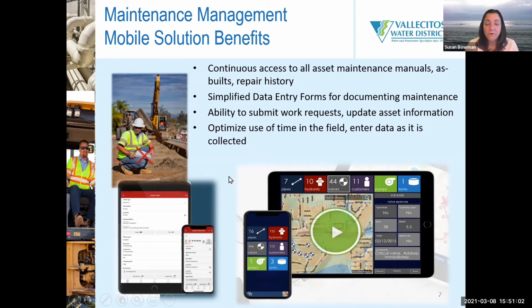So it will make them more efficient. It will increase the accuracy of the information we collect. And it will give them also the extra benefit of having the information right available to them. They're not going to have to run back to the office or look something up back at a computer. So for them, it will give them a way to do their job easier as well.